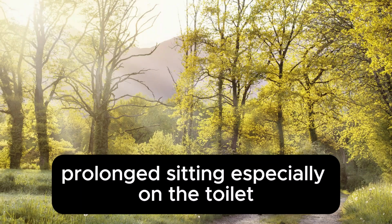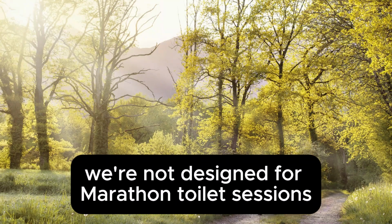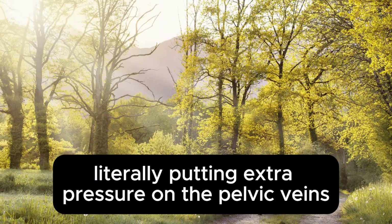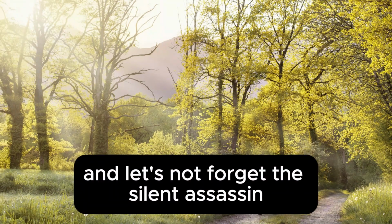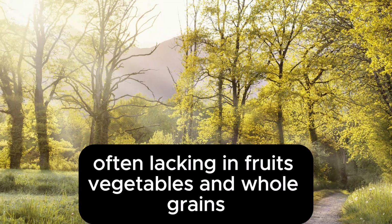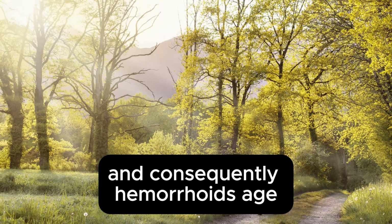Prolonged sitting, especially on the toilet, is another sneaky culprit. We're not designed for marathon toilet sessions. Obesity throws its weight around, literally, putting extra pressure on the pelvic veins. Pregnancy, with its expanding uterus and hormonal shifts, is a common trigger. And let's not forget the silent assassin, a low-fiber diet. Our modern diets, often lacking in fruits, vegetables, and whole grains, create the perfect storm for constipation and, consequently, hemorrhoids.